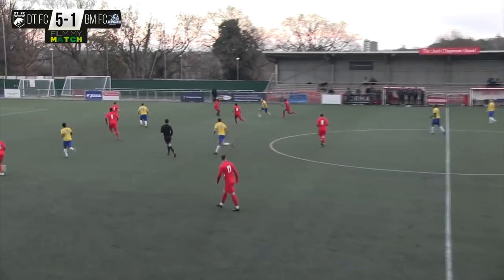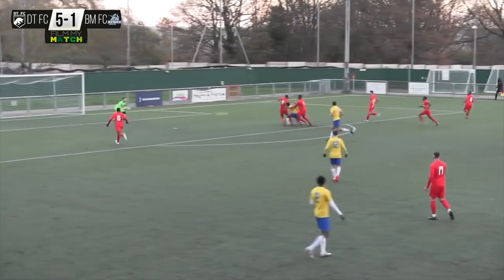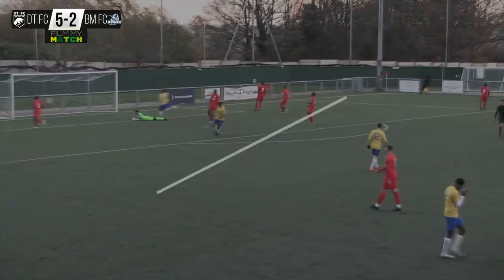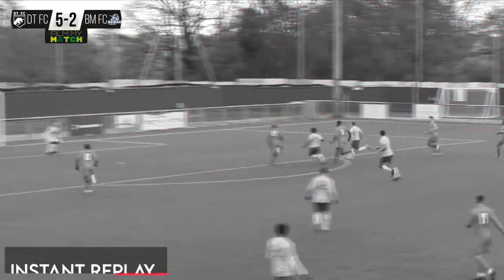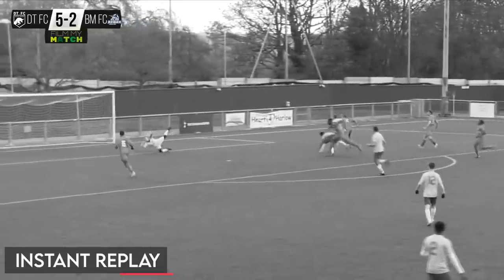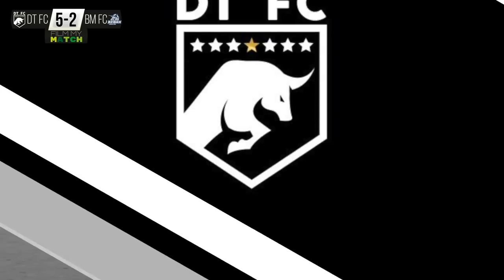Blue Marlin still working hard here. He's taking a deflection. They're in. Oh, it's another goal for Blue Marlin. A little fortuitous, but they have kept on working hard. DT just got to wake up a little bit and see this game out properly.